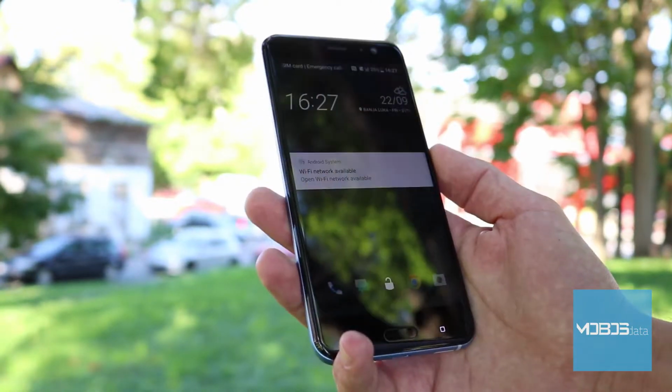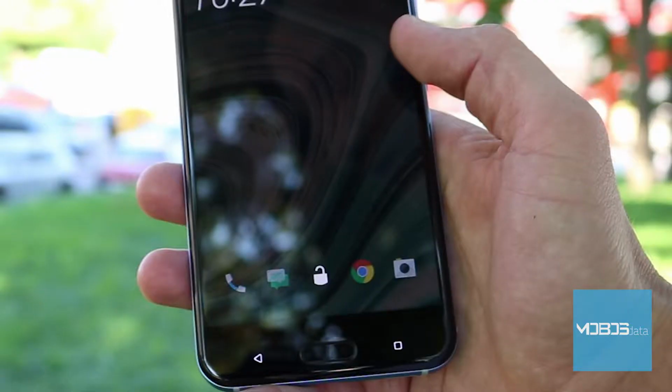The lock screen shows the time in the top left corner and the weather and date in the top right, while showing the notifications in the central part. Beneath the screen there are capacitive buttons, so on the left there is the back button and on the right is the multitasking button. The central button has double functionality.